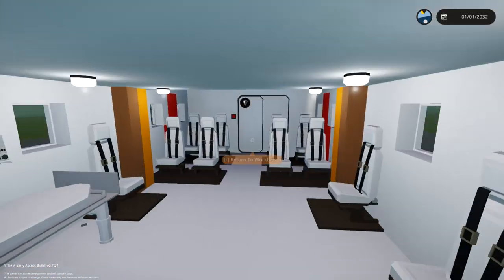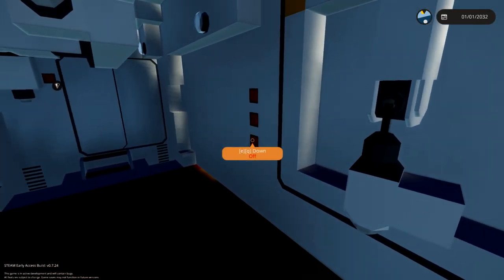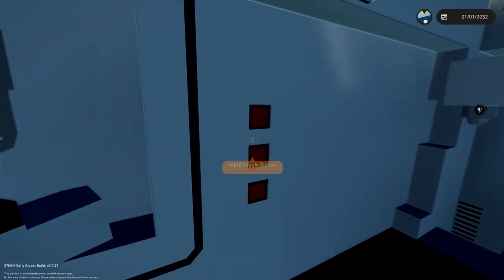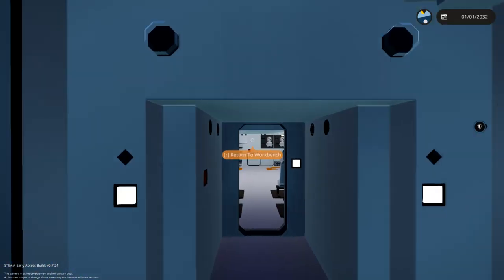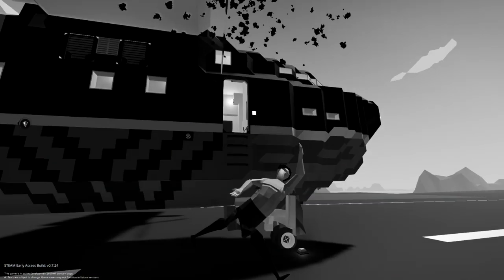Good job, everybody. Last thing that I want to do, though, is I want to open these doors. Hatch open. There we go. We got little cranes that come out the sides. Look at that. That's crazy, dude. I like it. It's very versatile. There's lots of things that it could do.